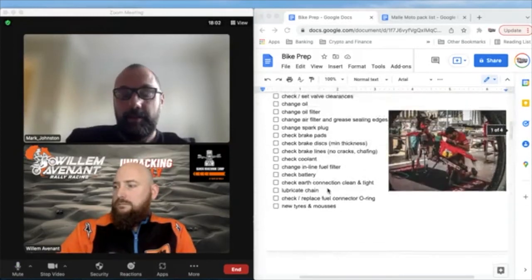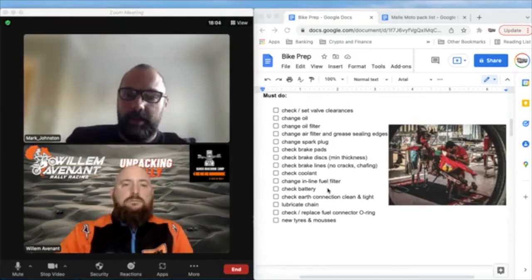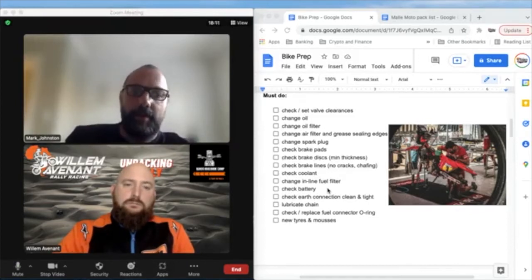Obviously, for rally, you need to have a working headlight, a working tail light, and a working brake light. That's mandatory, and your bike should be roadable, ideally, because that's what you're going to be using on the rally.